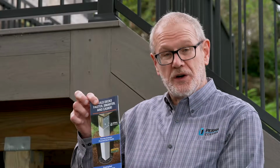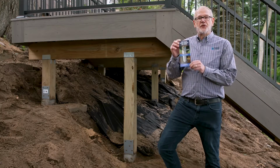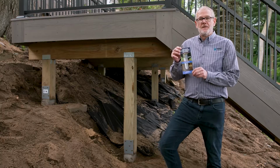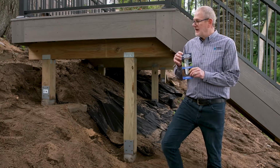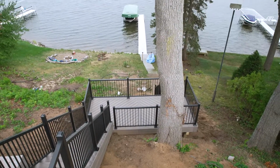So what builders do is they take this brochure with their permit application and send it in to the inspector's house, and the inspectors go, "This is the coolest thing I've ever seen." This brochure was designed for education purposes, but it was also designed for inspectors to really get a true understanding of the Perma-Column product.